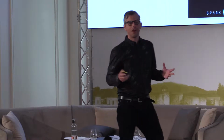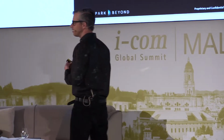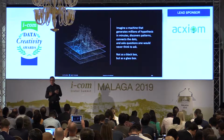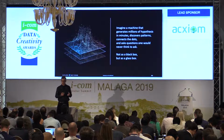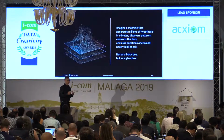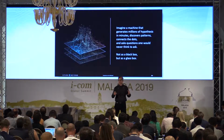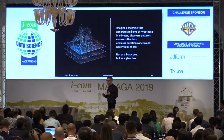Now imagine a technology that could do that for you, that could generate millions of hypotheses or features in a matter of minutes, that could connect the dots between disparate data sources, aggregate it, bring it together, even ask questions that you never thought to ask yourself. And approach this all with a glass box mentality so that your colleagues, your business associates can actually understand what's going on. So moving beyond the black box. And that is the technology that SparkBeyond brings.